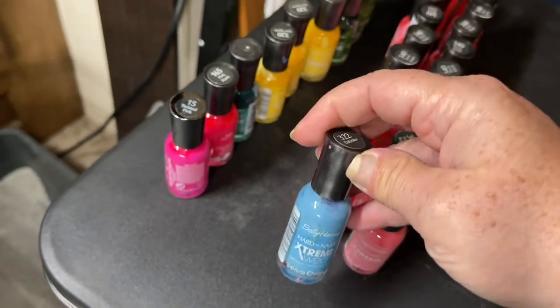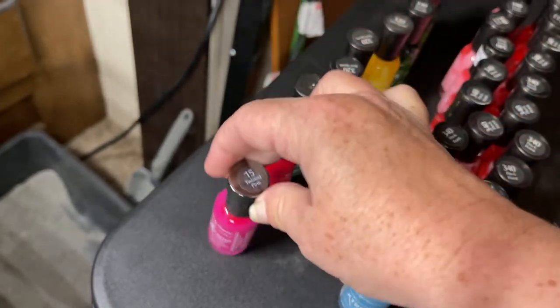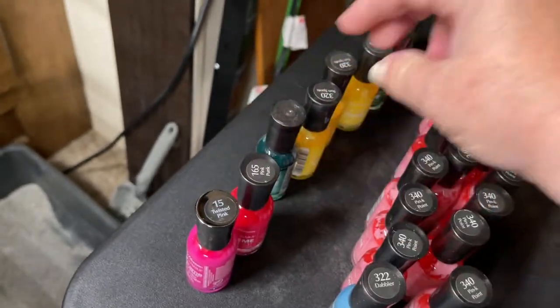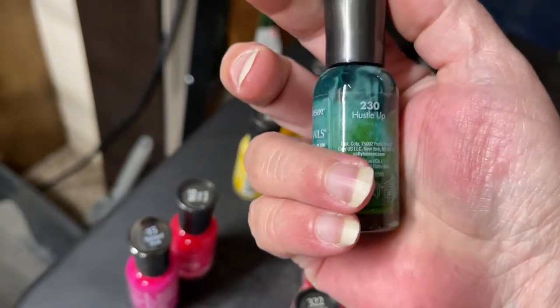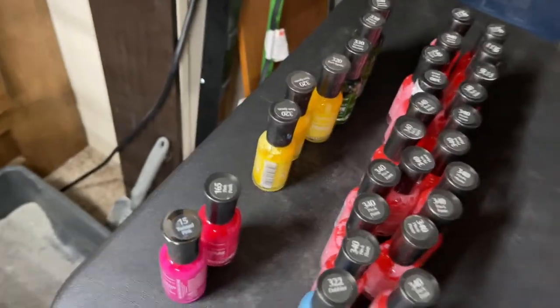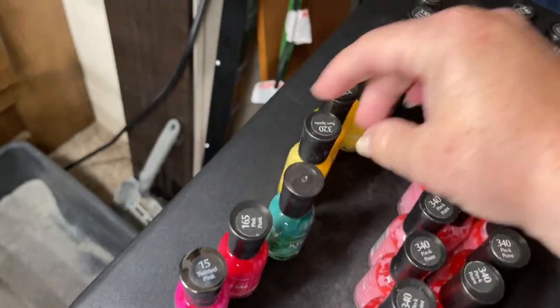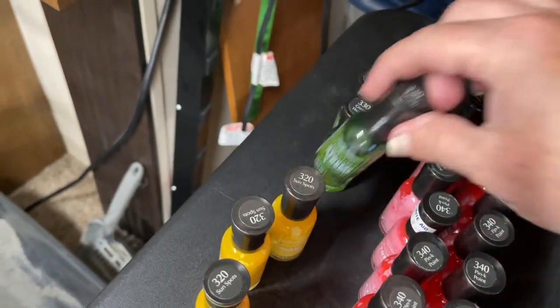Dabbler. Twisted Pink. Pink Punk. What one was that? Hustle Up. It's a pretty color. Got some Sunspot and Green Thumb, which is a replen.